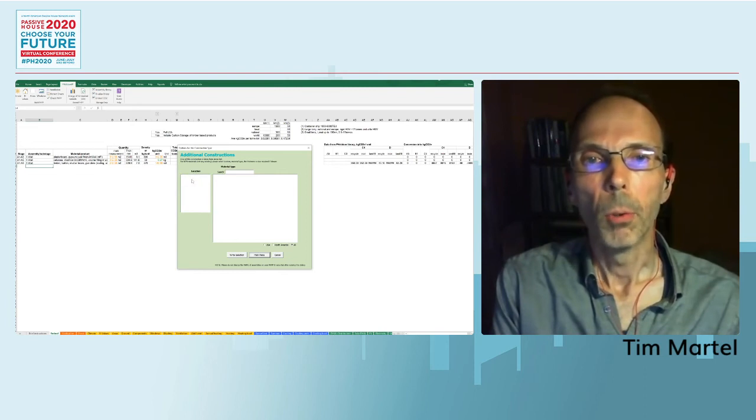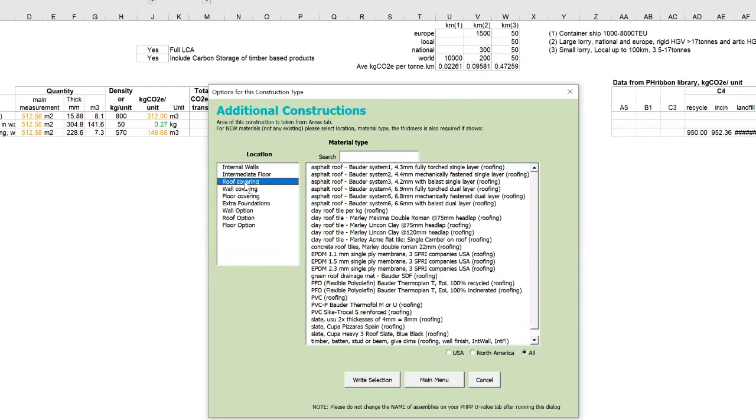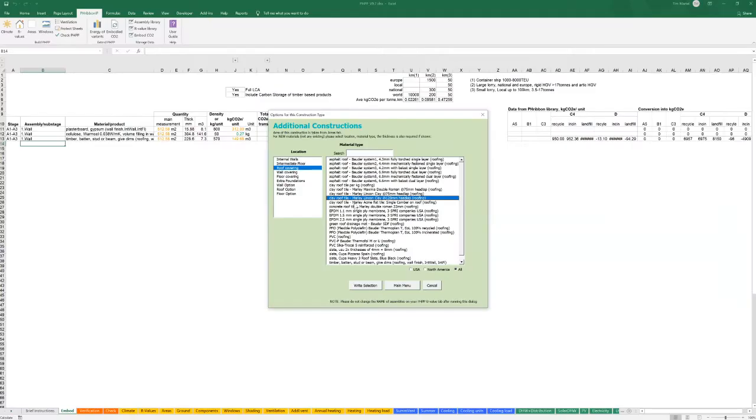When you get to intermediate floors and roofs and internal walls, those aren't actually included in the PHPP as such because they're not thermal elements. So this section allows you to add those in. Your overall roof covering might not even be mentioned in the PHPP. You might stop at the ventilated layer. So you've got another set of materials here which allow you to enter that, and then you'd enter the area of that later. So you'd select that there, and it'll add that in, and that yellow cell is a reminder that you've got to enter something in there a bit later.